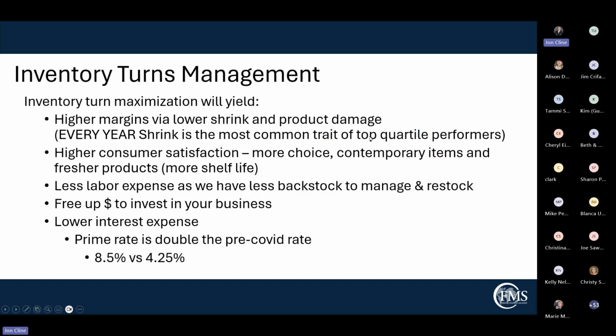So, higher margins. What do I think inventory turns management yields? Higher margins through lower shrink and product damage. And again, every year, and I put that in all caps, reason. I mean, for the last 20 years, we've done this report. Shrink is the most common trait of top quartile EBITDA performers. It's one of the few things you can control, and it just contributes dollar for dollar to your bottom line.